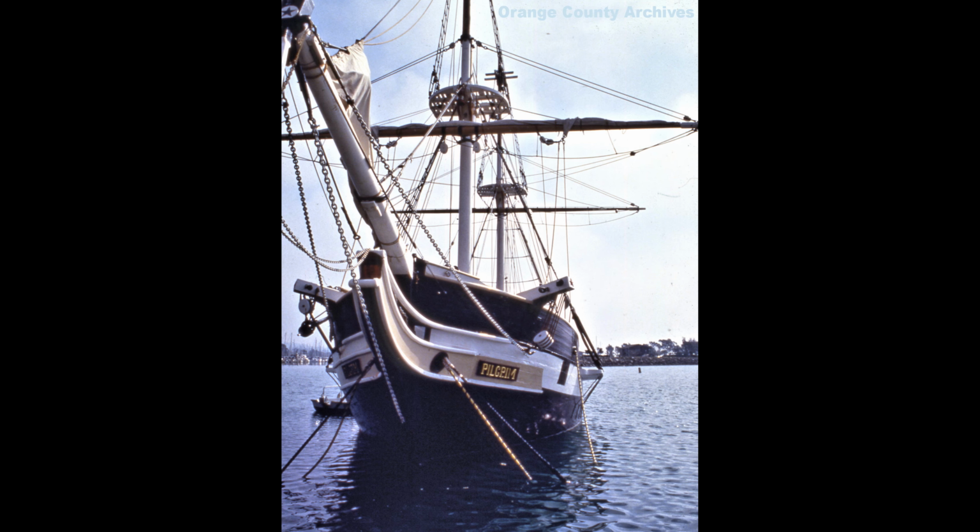Many locals can remember the overnight educational program on board the Pilgrim, a replica boat of the original Pilgrim that Richard Henry Dana sailed upon. Unfortunately, it sank in 2020. However, pieces of it do remain displayed here on the grounds.